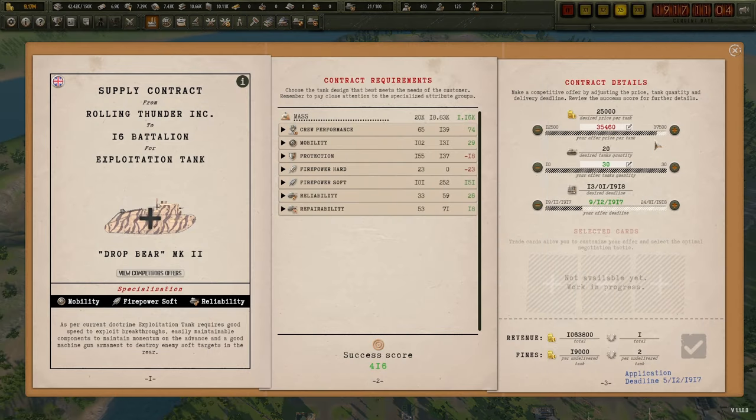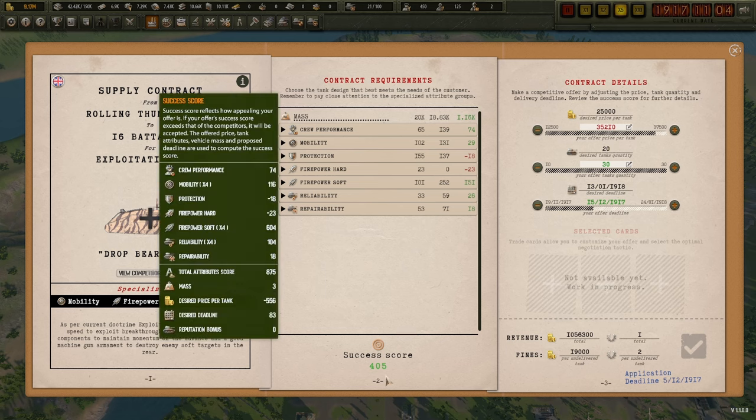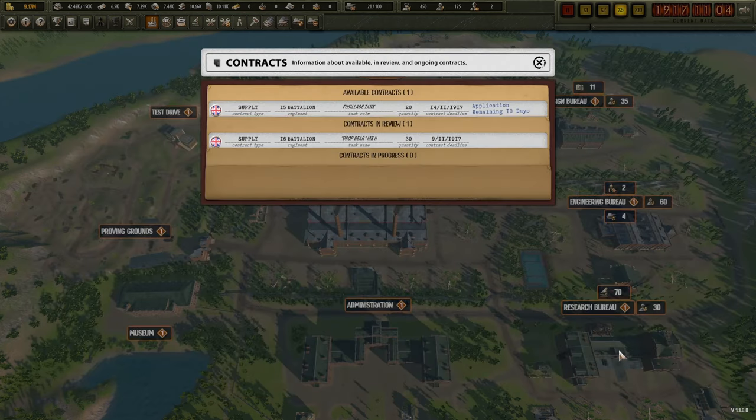And we have a new supply contract coming in for exploitation tanks. Luckily, we have some drop bears. I think we've got 21 of them currently in storage. We'll need to produce 9 more, so we will make 30 of them. We can cut the due time pretty slim, and we'll make about 35,000 per tank, so we're pretty much doubling our money. It's not a massive profit, but we'll take the contract. We've pretty much got the tanks in hand to supply. We do need to redesign a new drop bear and maybe add some more items to the hull of that tank, which we haven't kept up with completely with our engineering.